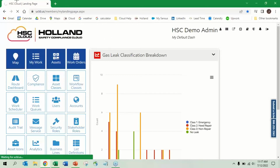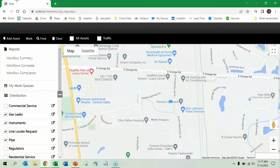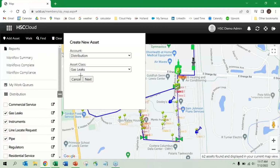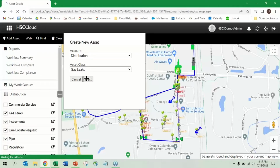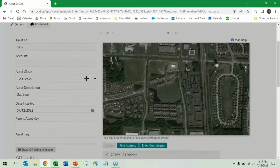In our program HSC Cloud, you can go to the map, and there are multiple different ways you can map out a gas leak. You can put in GPS coordinates. You can put in an address. And you can even enter it directly where you're standing if you're out in the field. So multiple different ways to add that.